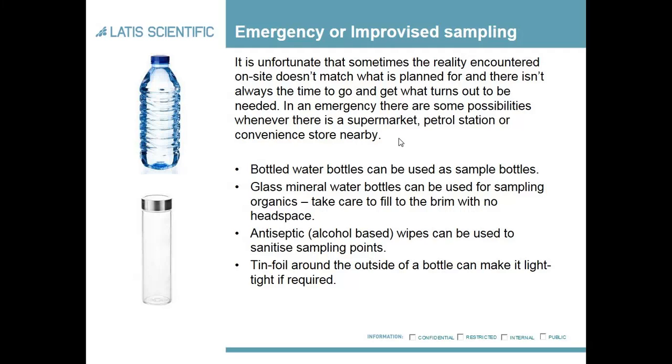Chemistry samples really are the best option for this. You don't really want to be taking a sample from a bottle that you've been using all day to drink out of for a micro sample, as it's going to give you a skewed result. You can also use glass mineral water bottles, taking organics, that kind of thing. And there's also ways of making sure you can sterilize bottles, obviously by using antiseptic, and that kind of thing.